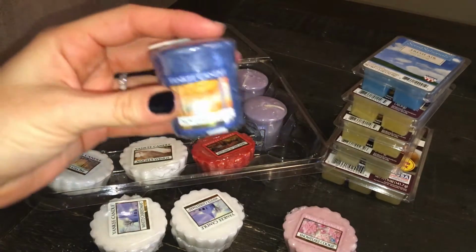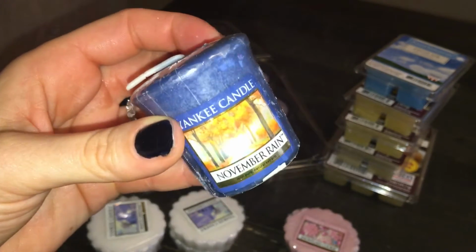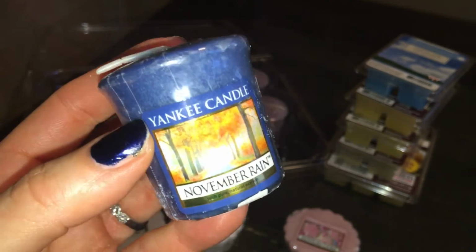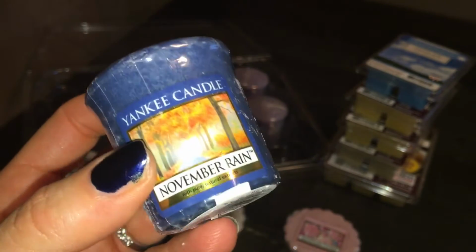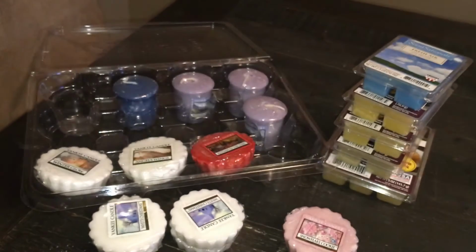I got 2 November Rain. I've never tried this, but I remember smelling it in the store this past fall and not loving it. I didn't love it enough to get a candle, but I think I liked it. So I was like, let me get a couple of votives and see if I really like it. And if I love it, I can always get the candle next year.